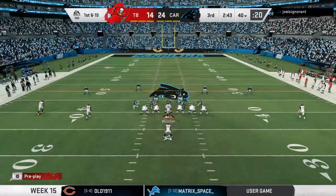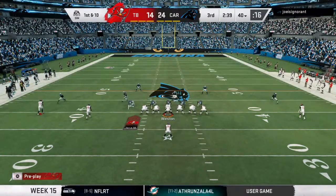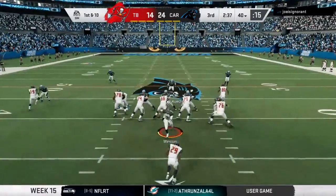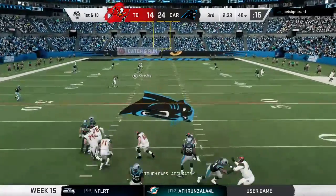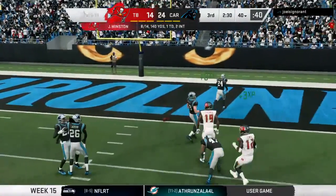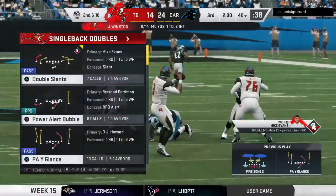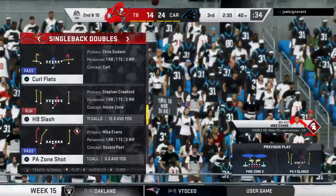Ready. Black, check, 59. There's a party now. Play fake. Winston, he's going to look deep for Perriman. Oh, that was dangerous. Threw it into coverage, almost picked, but instead they'll keep it on 2nd down.